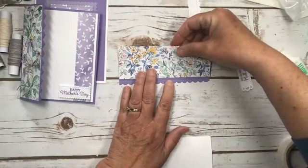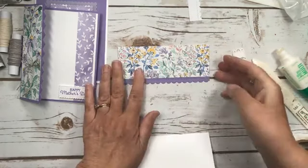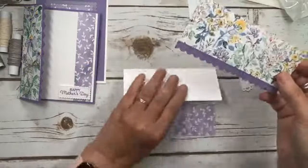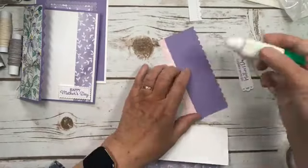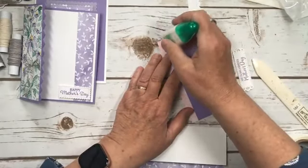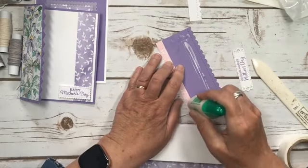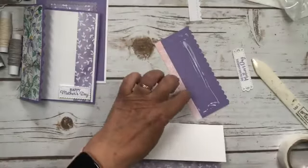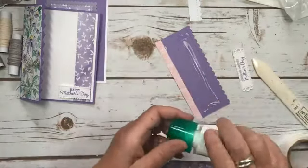So I'm using my little guideline. It's nice because it helps you to make sure you put it on straight. Okay, so there's our little scallop. And that's going to go on here. Yeah, I definitely didn't need it that big, but now you do have this little ridge here, so make sure you put some glue down there because you don't want that pulling up on your card.